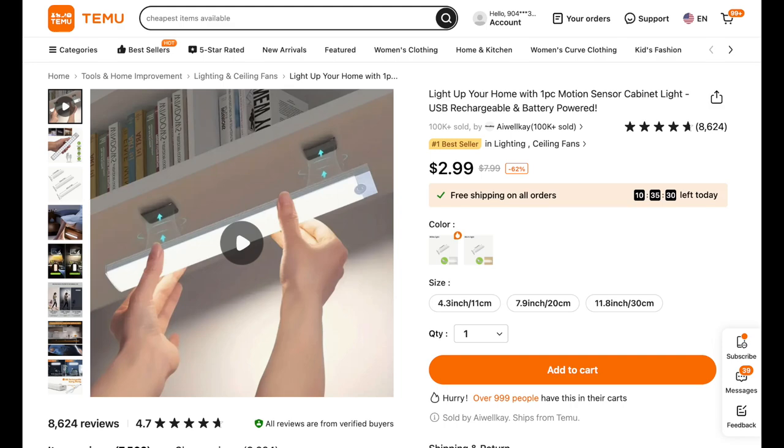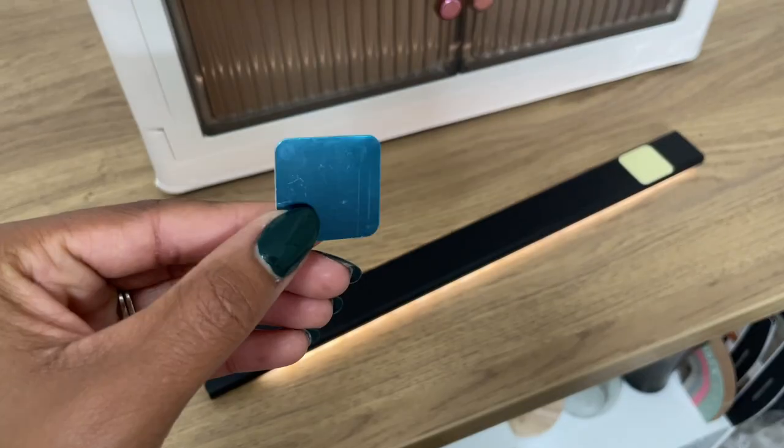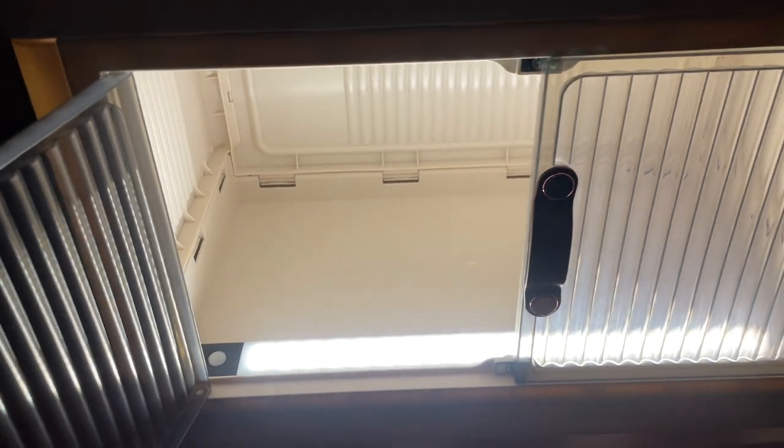I really like the fact that these doors were smoky and see-through, and I really wanted to highlight that, so I decided to add these motion sensor cabinet lights. These lights are rechargeable by USB and come in 3 different sizes. I love that they included these magnets with it, so whenever you need to charge it again, you can simply just take it off, charge it up, and stick it right back where it came from.